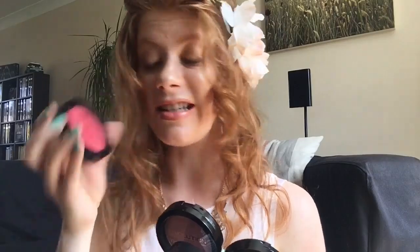So I got 4 colours and they're mostly nude, except for this one which did not look this vibrant online. So I don't know how I'm going to get on with this one, especially with my skin tone. I think if you had deeper skin this would look amazing, but for me I think it's going to be very hard to pull this off.